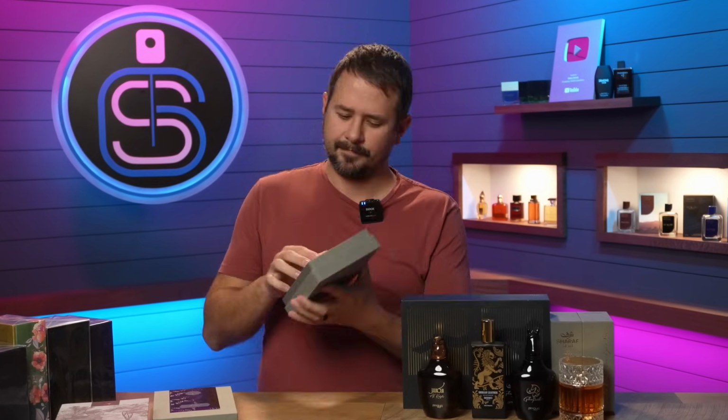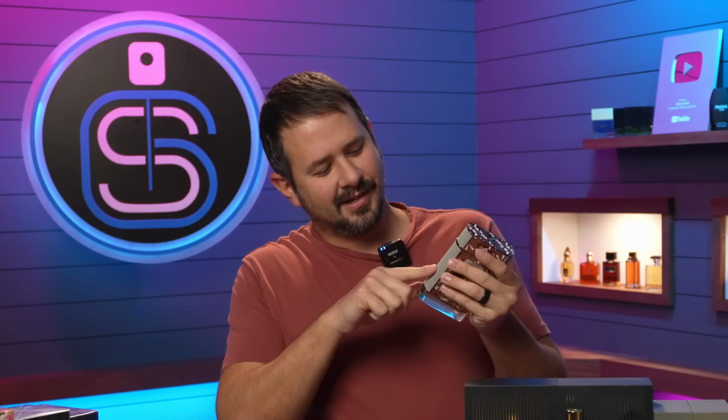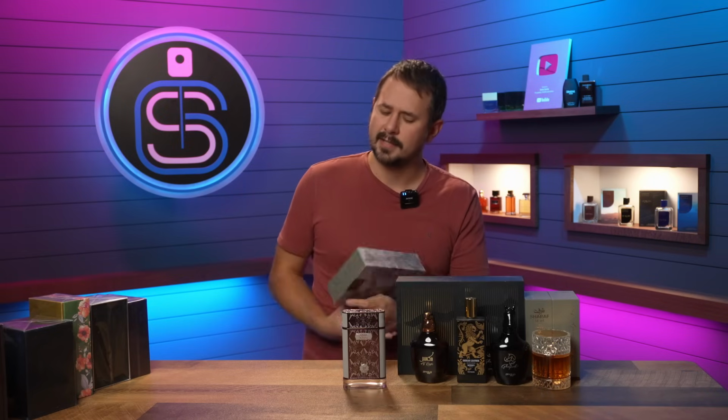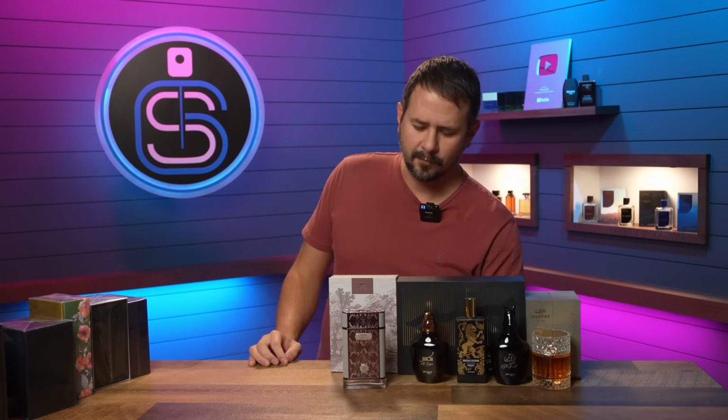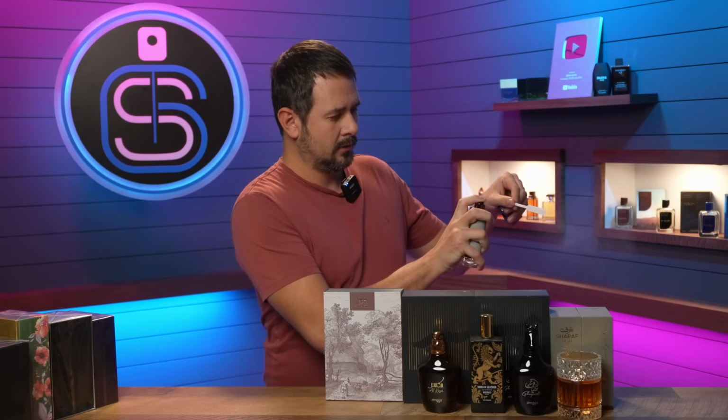Take that off. Oud Rising. There it is. Looks good, actually. Pretty cool. I like this kind of fabric design on the side and then nice magnetic cap. It's cool. All right, Oud Rising. Let's see if we can go 4 for 4. Well, technically that one doesn't count because I already knew about it.